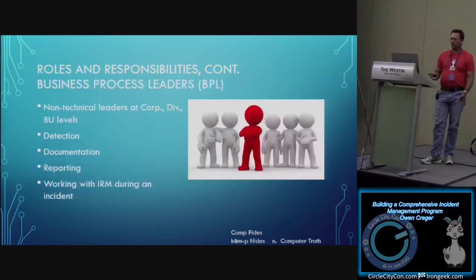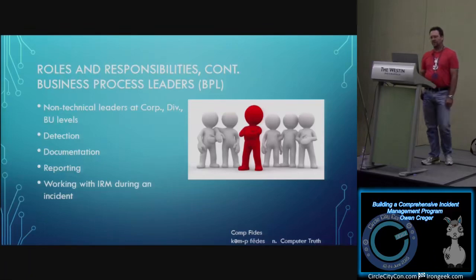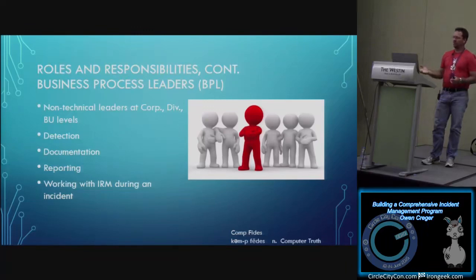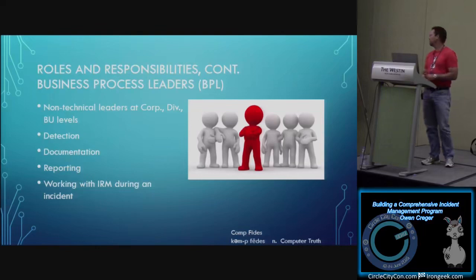The next role is business process leaders. These are all your non-technical folks, so HR, legal, corporate communications, investor relations. Once again, same type of responsibilities that the technical specialists have. Detecting incidents, documenting them, reporting them, and then working with the incident response manager as well.